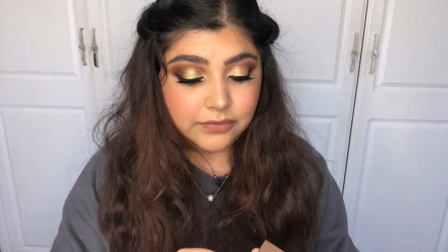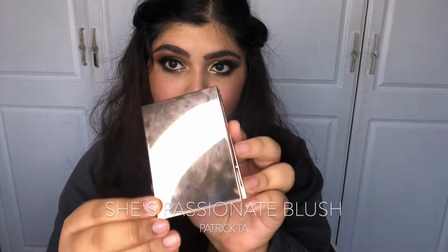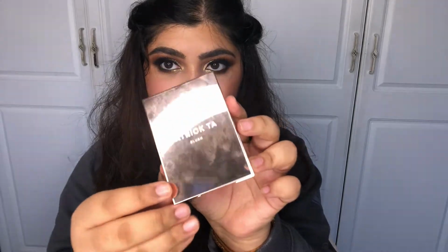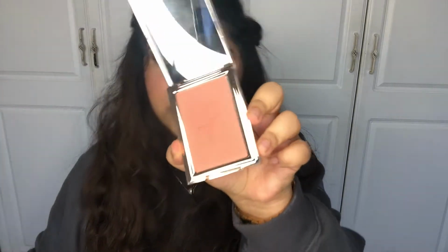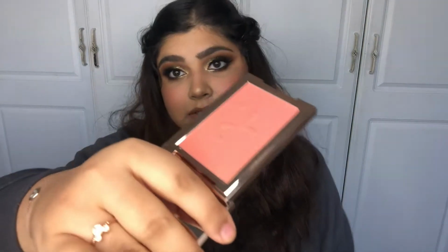Speaking of blush, I recently tried out the Monochrome Moment Velvet Blush by Patrick Ta. This is in the shade She's Passionate. I just had to try it because if you know Patrick Ta, you know his work is outstandingly beautiful. Clean, super simple, glamorous, but not overdone. So I had to try this blush. And it doesn't disappoint, really.